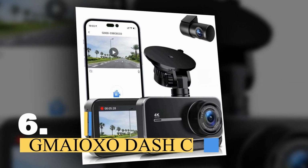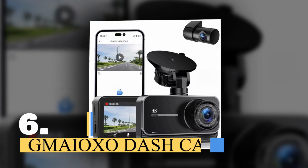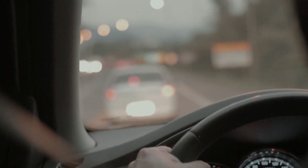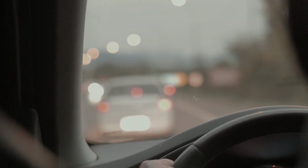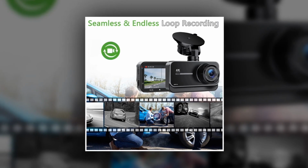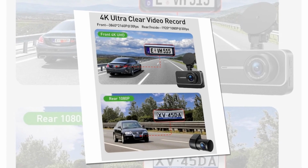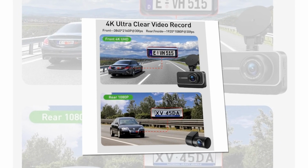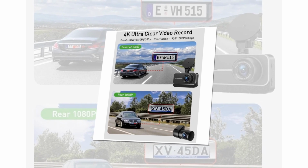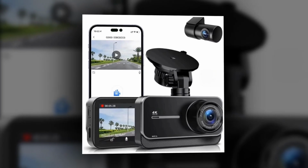Introducing the GMAIOXO Dash Cam, your ultimate 4K dual-lens driving companion designed to capture every moment, front and rear, with unparalleled clarity. This GMAIOXO Dash Cam is engineered with precision to ensure you're always protected. Featuring dual cameras that record in stunning 4K resolution, it's like having two cameras in one. With 4K resolution powered by the advanced Sony IMX335 sensor, this GMAIOXO Dash Cam delivers crystal clear footage that captures every detail. Whether it's a license plate or a distant sign, nothing escapes its watchful eye.